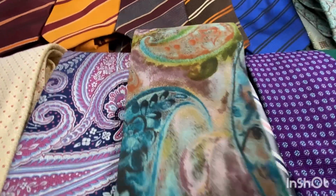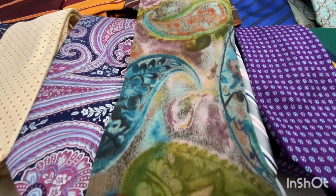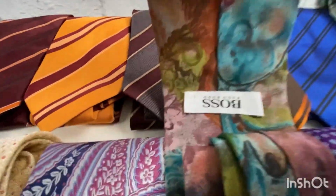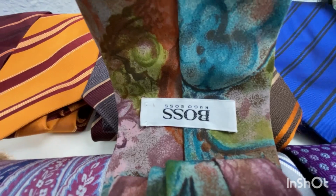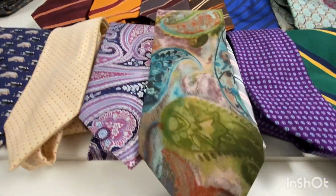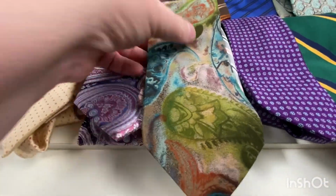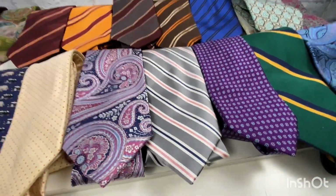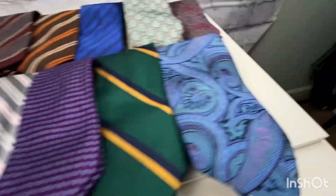This is an older tie, but you can see it has this really colorful, bright paisley design. And this is an older Hugo Boss, probably 90s. And I just bought it because it looked cool enough that somebody may want or need it. See, let's go over here.